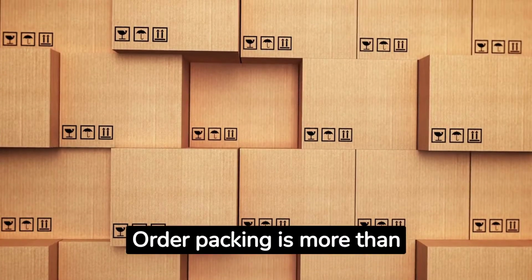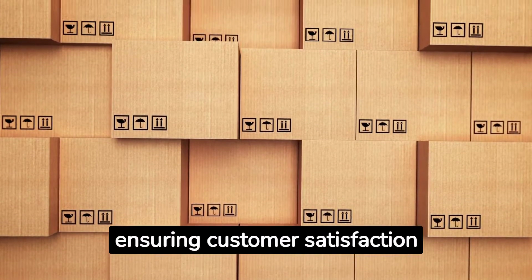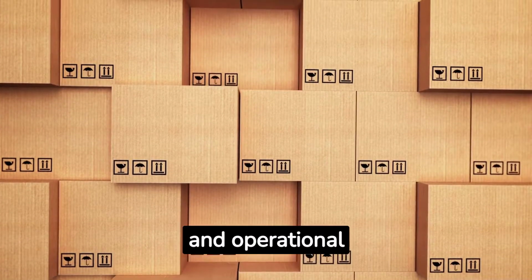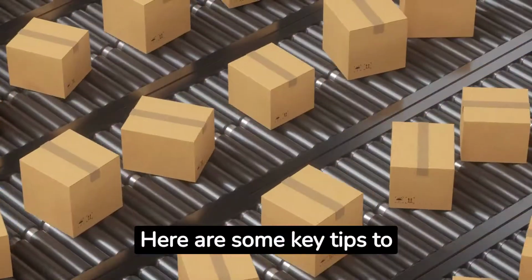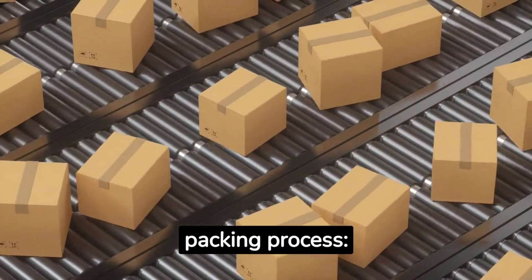Order packing is more than just putting items in a box. It's a critical step in ensuring customer satisfaction and operational efficiency. Here are some key tips to improve your warehouse's order packing process.